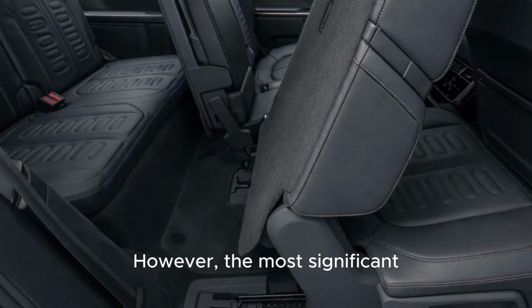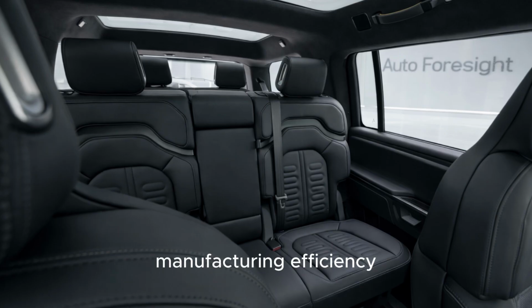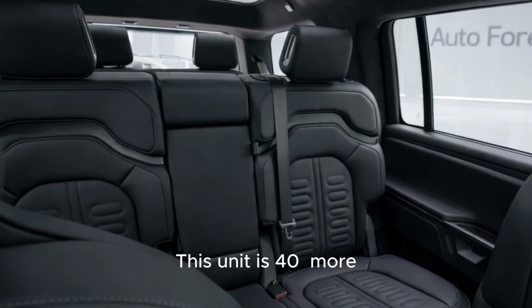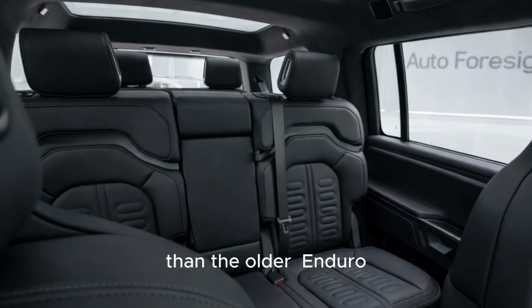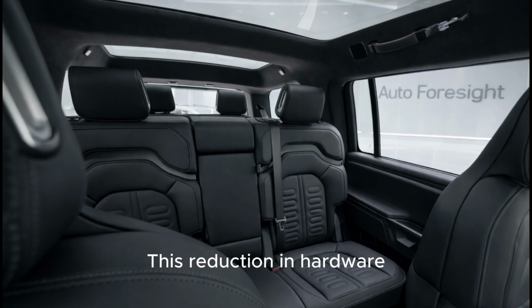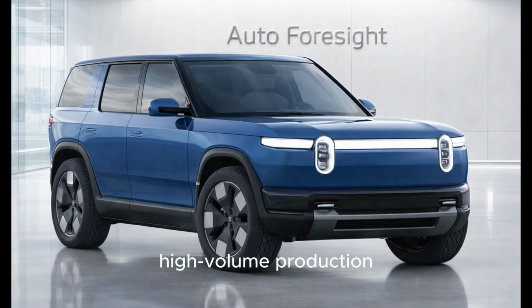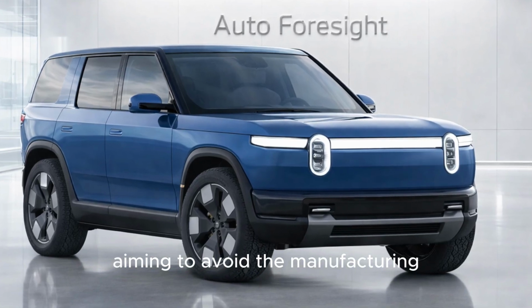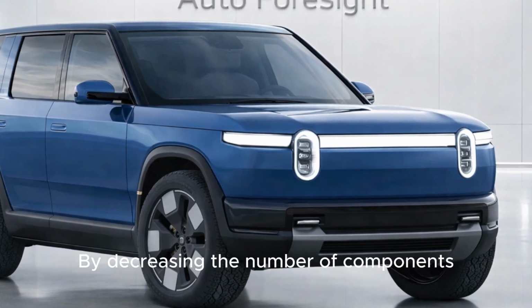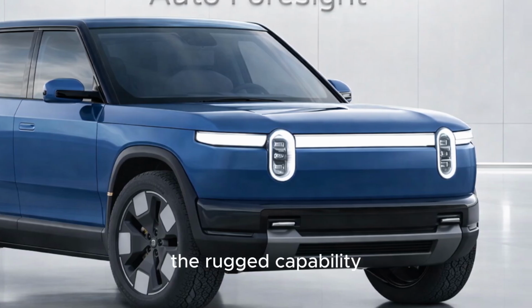However, the most significant technical improvement over previous Rivian models lies in manufacturing efficiency. Rivian has confirmed that the R2 utilizes the new Maximus drive unit. This unit is 40% more power-dense than the older Enduro units and requires 30% fewer fasteners for assembly. This reduction in hardware complexity suggests that Rivian has optimized the R2 for high-volume production, aiming to avoid the manufacturing hurdles that slowed the initial R1 rollout.